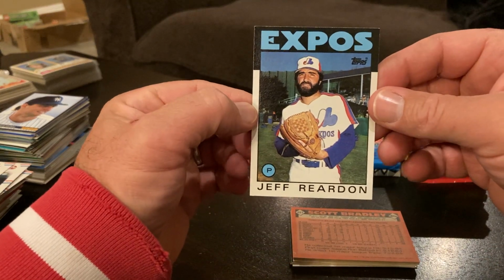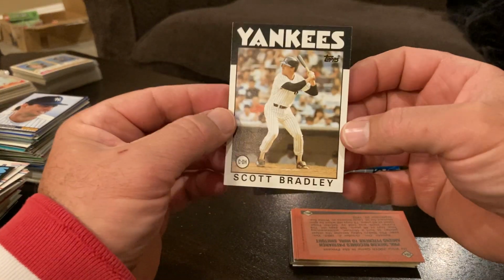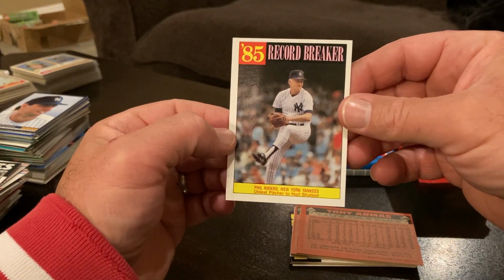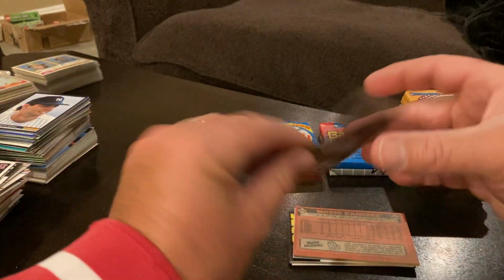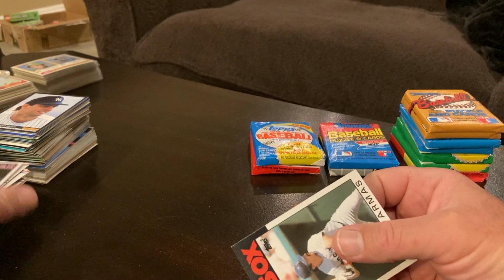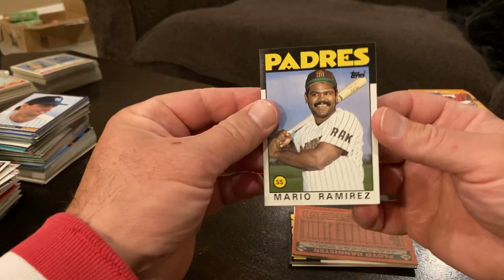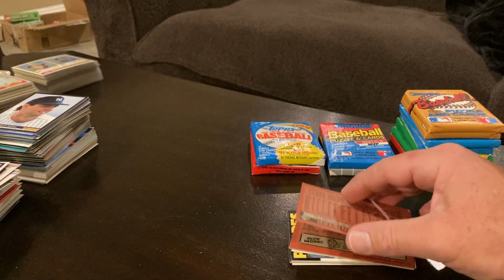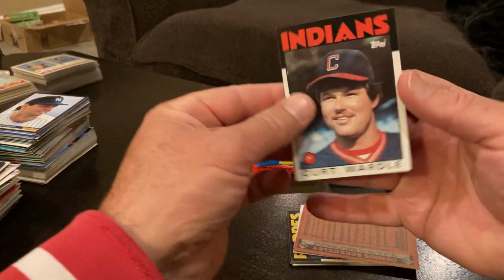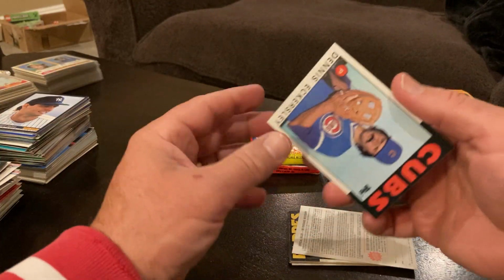Jeff Reardon. Scott Radley. Negro record breaker. What record did he break? Something. Oldest pitcher to hurl a shutout. Yep, I was going to say it's something old. Tony Armas. Mario Ramirez. Floyd Bannister. Kurt Wardle. Sorry if I'm kind of over on the camera. I'm looking around the camera.